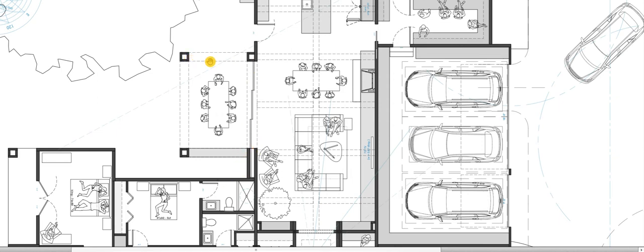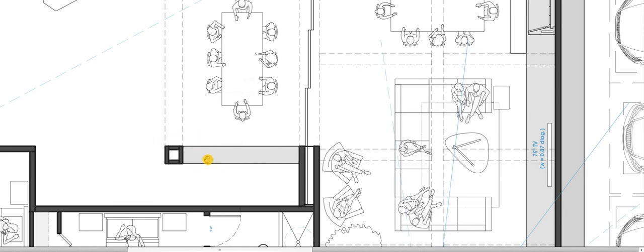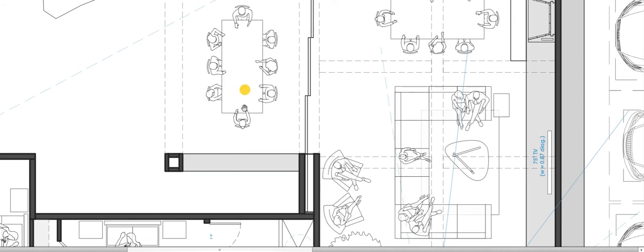The one maybe downside is that instead of having 2 drop-down screens, we'll now have to do 3 drop-down screens. But this one could be a little bit shorter because I would imagine it'd be great to have some low storage right here for this outdoor dining area. And so that drop-down bug screen would stop 3 feet higher off the ground.